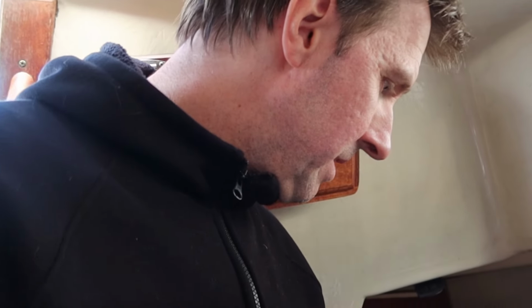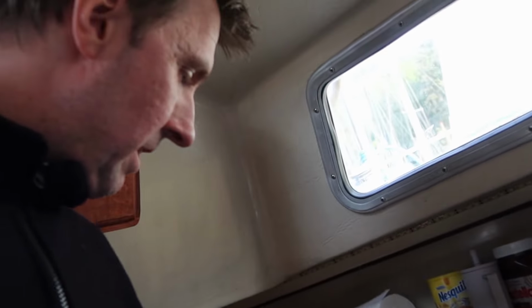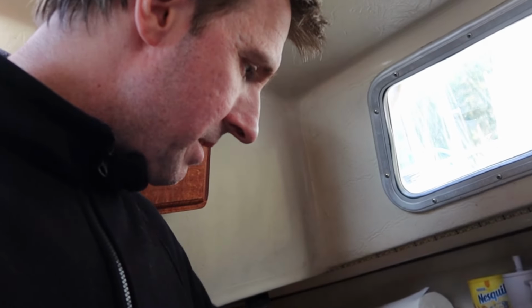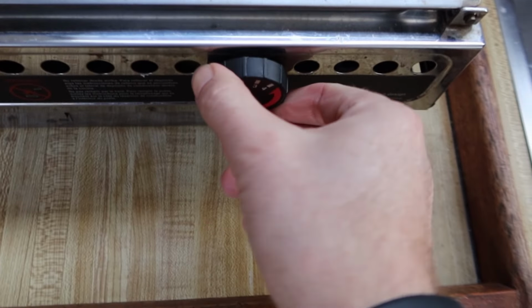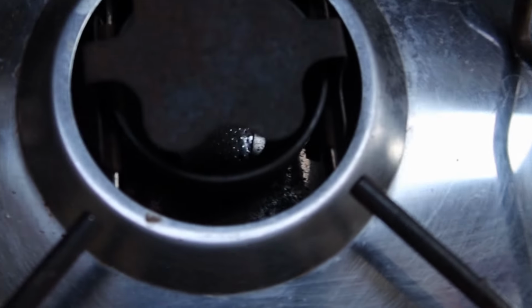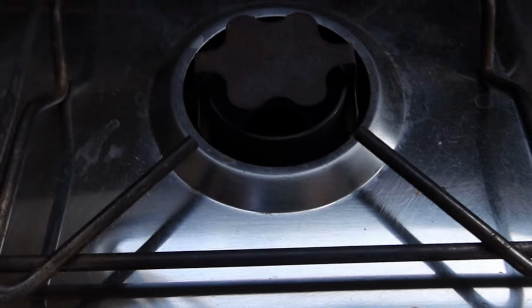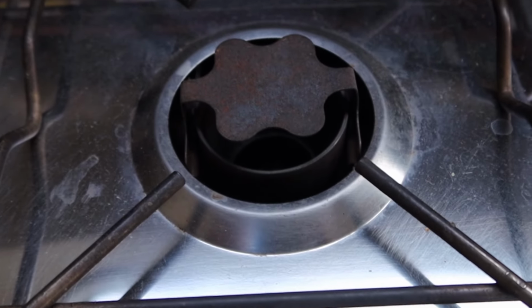Anyways, this is the empty one. This is the full one. It's definitely, you can feel the weight. And then they have these little covers. So I'm gonna put that one on here and then close this up. So this is how you size the flame, but all it does is really, I don't know if you can see, it opens a little latch inside there. So you see that little, that's all it does.